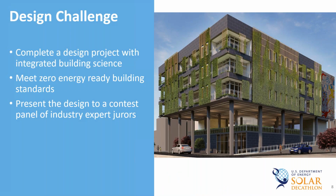Participants in the Design Challenge generate creative solutions for real-world issues in our nation's building industry. Participating teams complete a design project and attend the competition event, where they present their designs to a panel of industry expert jurors. Designs must meet Zero Energy Ready building standards. The Design Challenge is meant to encourage student participation for 1 or 2 academic semesters, concluding in the spring with a project presentation and our awards banquet.